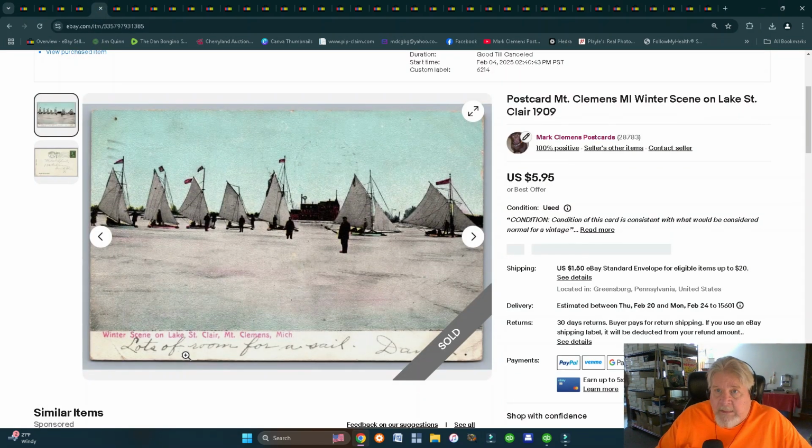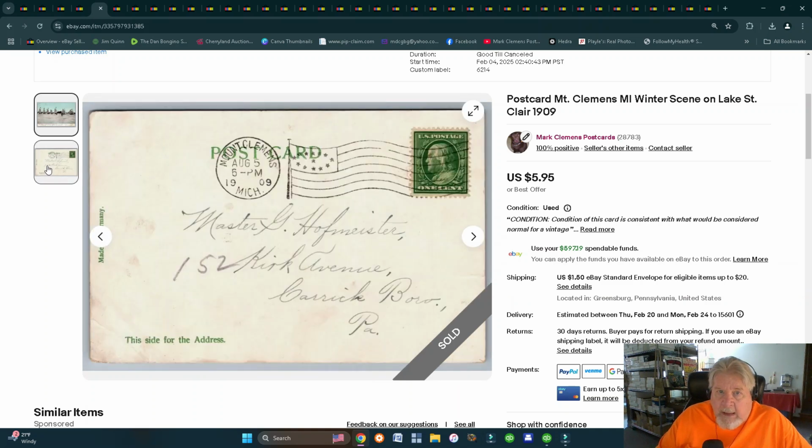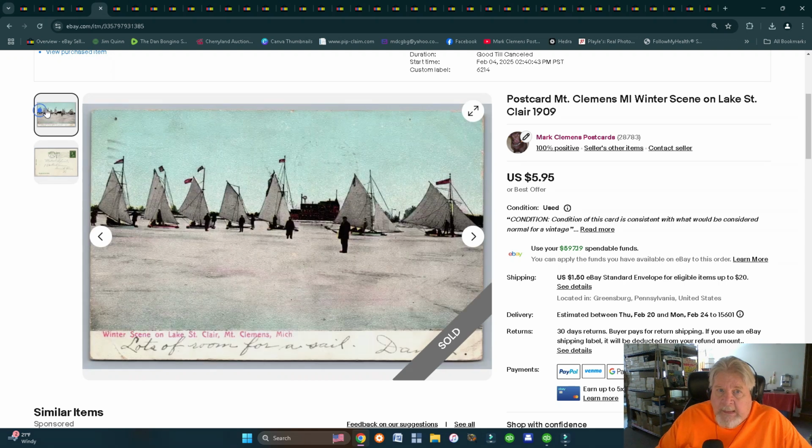Then we have a view in Mount Clemens, Michigan, no relation to me. This is a winter scene on Lake St. Clair, and it looks like we have a lot of ice boats doing some ice sailing on the lake there. It is an undivided back card. It was posted in 1909. That one sold for $5.95.